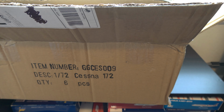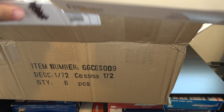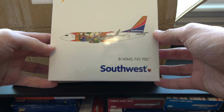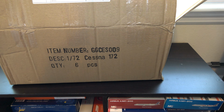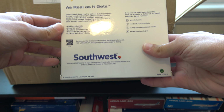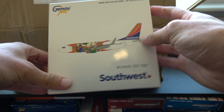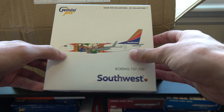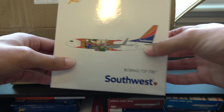Oh, there we go. There's the first model. So you have the first model here. Have the Southwest 737-700 in the good old Florida One. Heck yeah, guys! I'm really excited for this model, as obviously it's a Southwest model, and the fact that it's got this nice special Florida One livery. We love that.